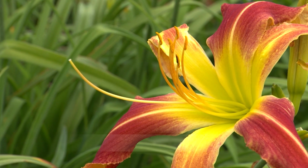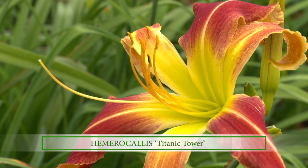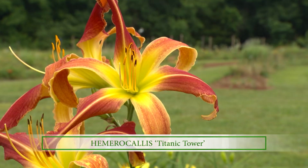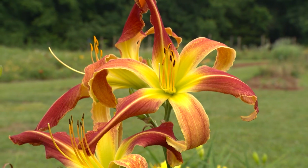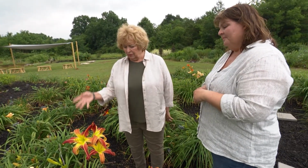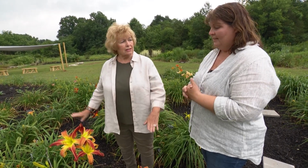This is a spider type of daylily, and it's called Titanic Tower. Goodness. And I like it for the colors, but also because it's so tall, and it just really stands out in the garden. And in a good year, would the scape be this tall? A little bit taller, yep. This one's usually about this height. And it does give you vertical in your other perennial borders. It really does, yes. Not many perennials are that tall in your garden.